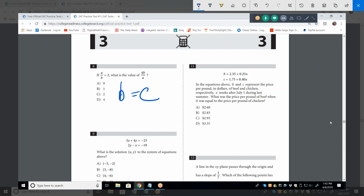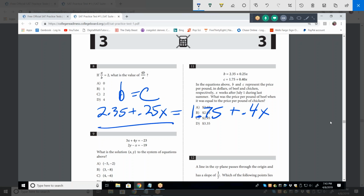Well, that's the same thing as saying when is 2.35 plus 0.25x equal to $1.75 plus 0.4x, right? That's what it means. That's the price of beef. That's the price of chicken. So solve that for x. Gather your like terms. Which side are you going to take your x's to, the right or the left? Yes, very good. It's because it leaves it with a positive coefficient, right? That's the reason you take it over to the right. You're going to be left with that.